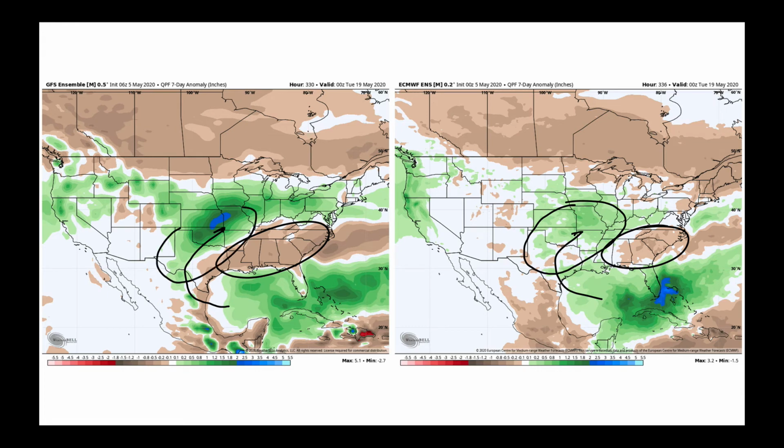And just something I always like to remind folks, a lot of my friends and colleagues love to storm chase. I love to do it too. Whenever we are getting excited about a pattern for storm chasing purposes, that typically means that farmers in the Central Plains getting into the Midwest are going to be dealing with some adverse weather.